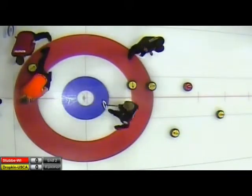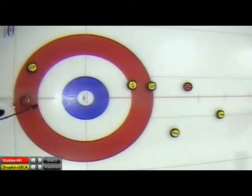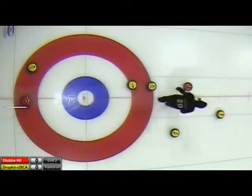So a little heavy, and it ticks off the back stone and rolls to the back 12. Dropkin currently sitting 1. If he can chip this out, he can take 3 or 4.